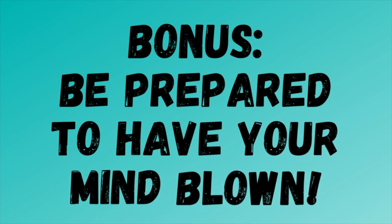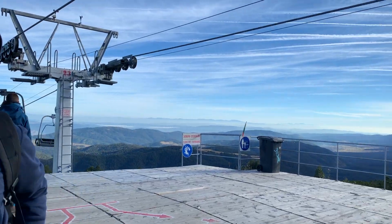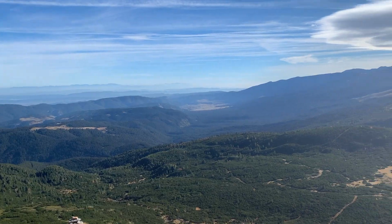Bonus, be prepared to have your mind blown. Words cannot describe how beautiful this hike is, but we sure can try. Wow. Oh my gosh. Holy. The views are absolutely amazing, and even once you make it to the top of the chairlift, you'll be able to see for miles into the forested hills of Bulgaria.